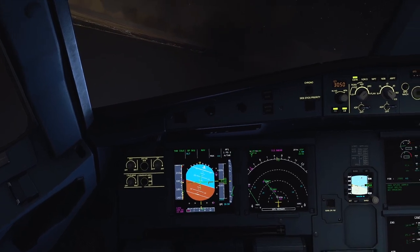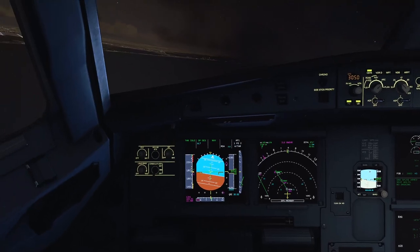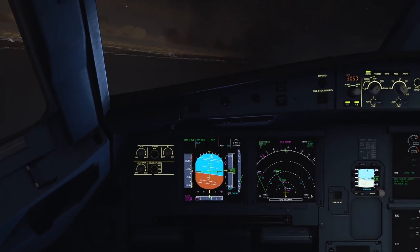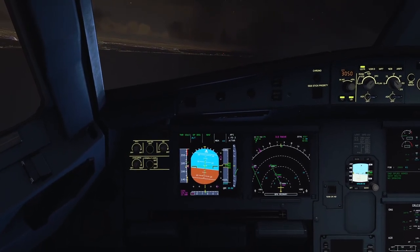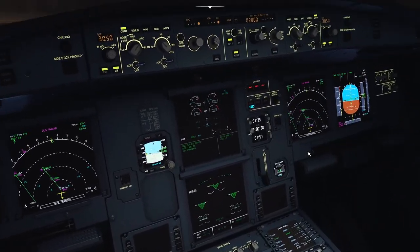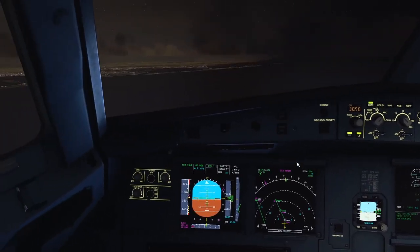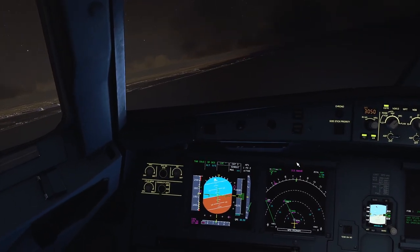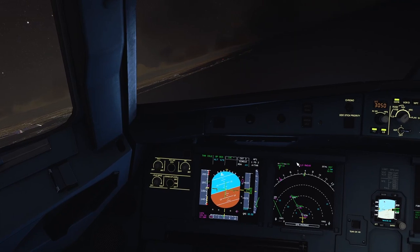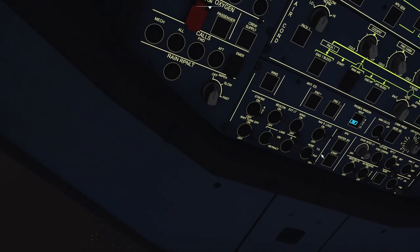Flaps 2. Speed checked. Gear down. Approach checked. Delta 5413, altimeter 3058 at Kennedy International, contact tower on 119.1. Have a good one. Altimeter 3058, tower on 119.1, Delta 5413.